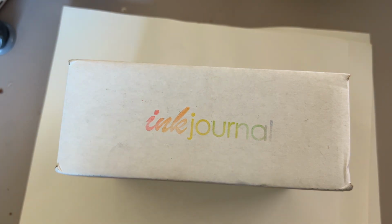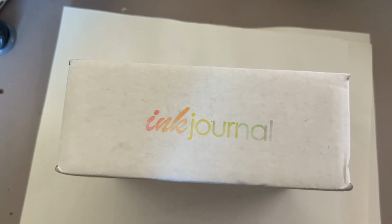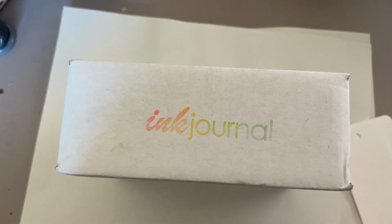Sorry, I really need to clean up this desk area. Yeah, so I'm actually getting some Col-O-Ring cards for swatching purposes. I think this is too many, but that's fine.